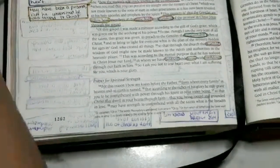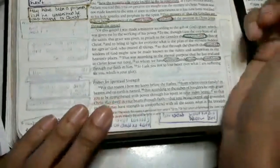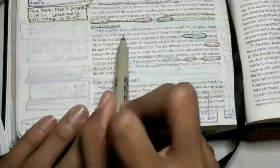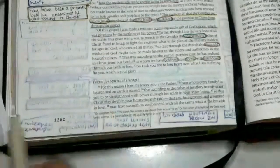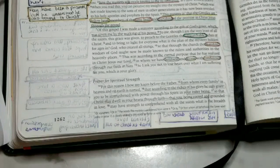All right, so verse 7, I'm going to underline where it says, according to the gift of God's grace, which was given me by the working of his power. And basically, Paul is a minister of the gospel by God's grace and power. Our spiritual gifts come from God and are not of ourselves.